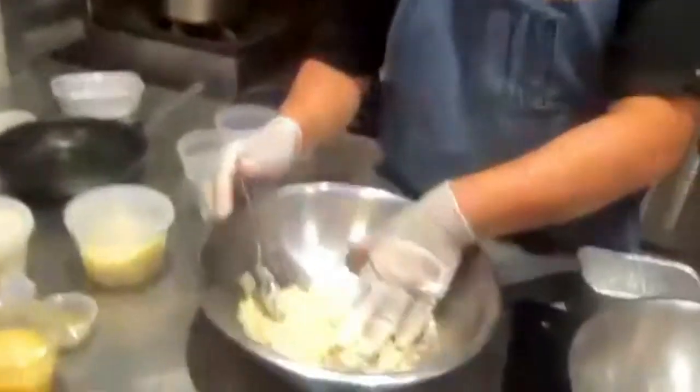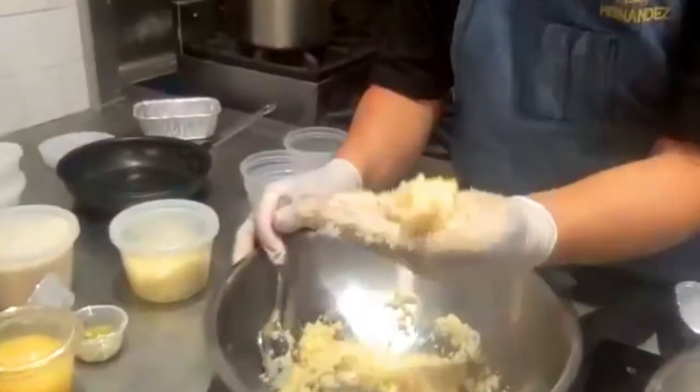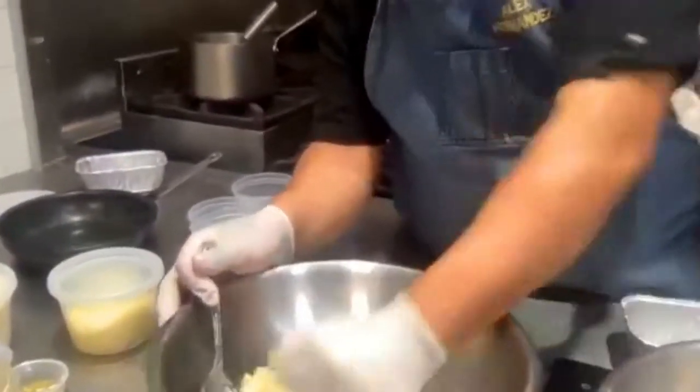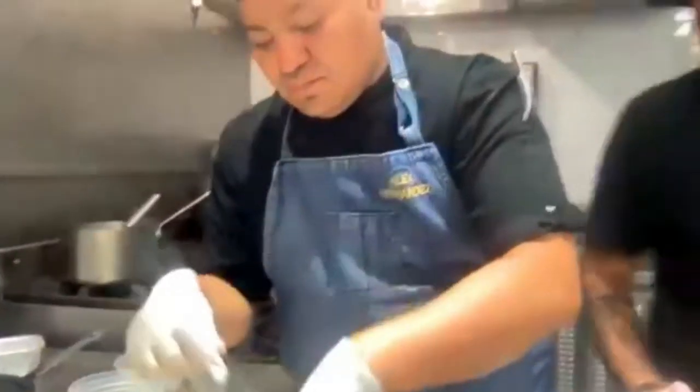Now we have to mix it. You're mixing the butter with the Kanafeh. Make sure that it's drenched and soaked completely. You see? Get to the point where you can hold it almost like dough. It has to be drenched in butter.